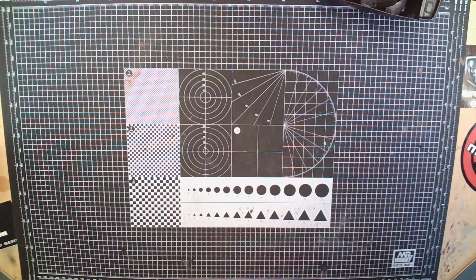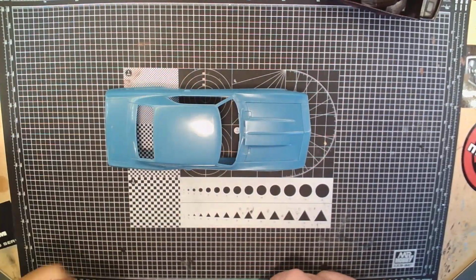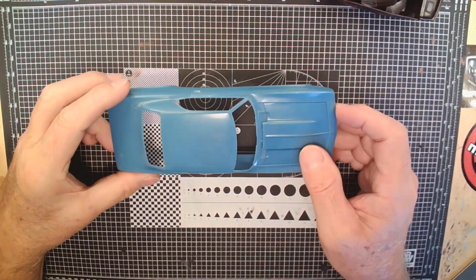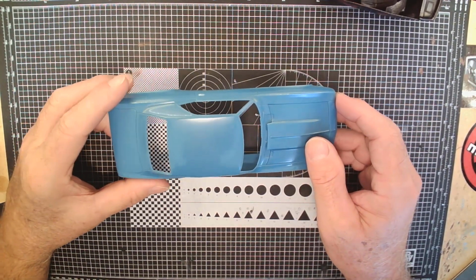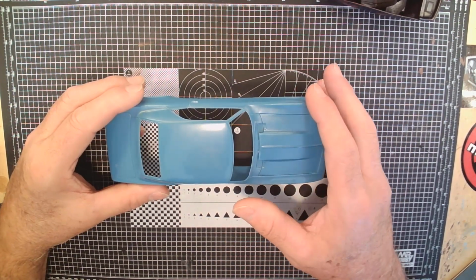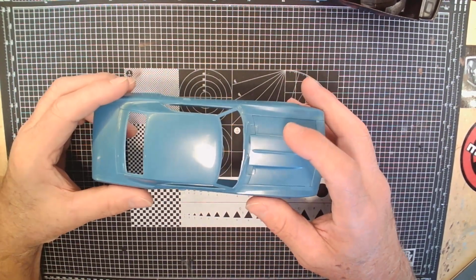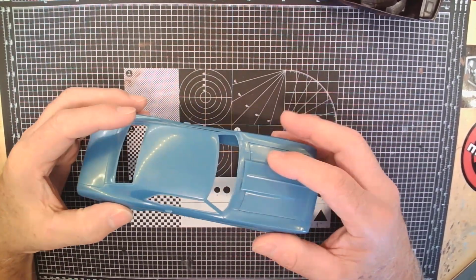Push those over there. The one thing I was lucky about was the body. He had not started the body, so this is the original color. And this is what was kind of an enigma to me. I built this kit before, and it was molded in white. This one is molded in blue.